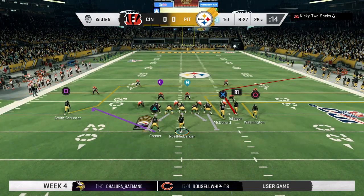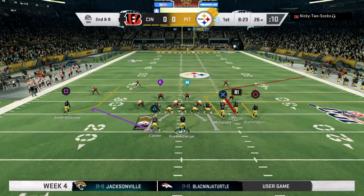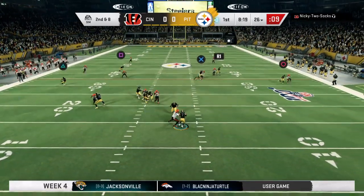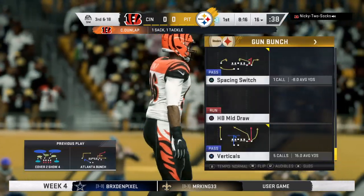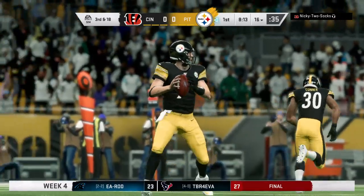Let's get in there now. Check. Fresno. Throwing on 2nd and 8. Roethlisberger nowhere to escape, and he goes down. Carlos Dunlap, the Florida Gator, chopping his way to the quarterback.